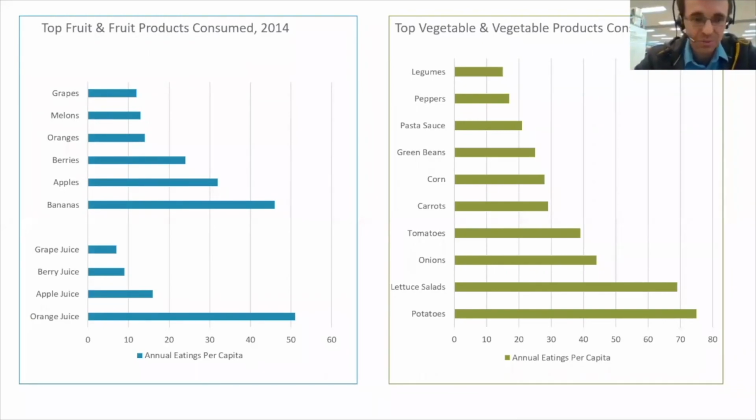In fact, when you go to the marketplace and purchase a lot of orange juices, you'll be surprised to see that there is synthetic vitamin C that's spiked into these juices, just because a lot of the nutrients are lost during the processing of these juices. You can see bananas, apples, berries, oranges, melons, grapes. On the vegetable side, you can see that potatoes is number 1 in terms of annual eatings per capita. Potatoes aren't counted by many experts as a vegetable, but it is on this list. A lot of them coming from French fries, of course. Lettuce, onions, tomatoes, carrots, corn.